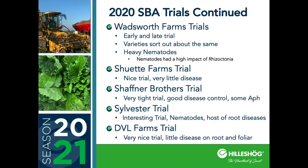The Sylvester Farms trial, it's a very interesting trial, had to be replanted. A good range of nematode pressure in there, and I think it played host to more root diseases of all kinds, Fusarium, AF, and Rhizoctonia.